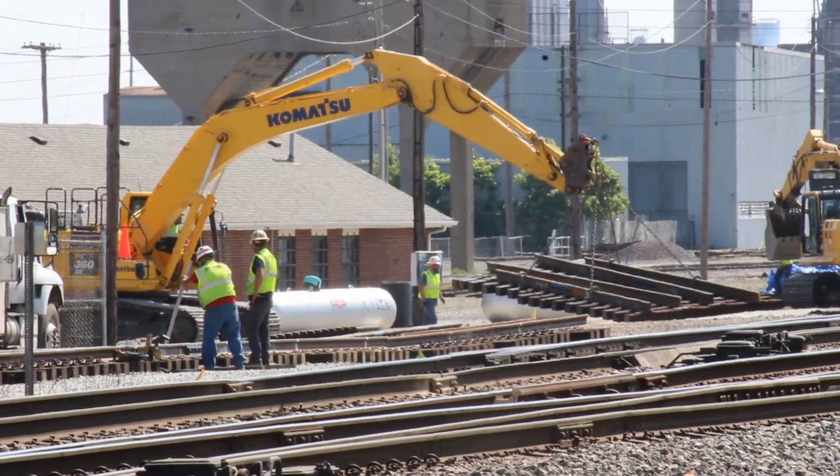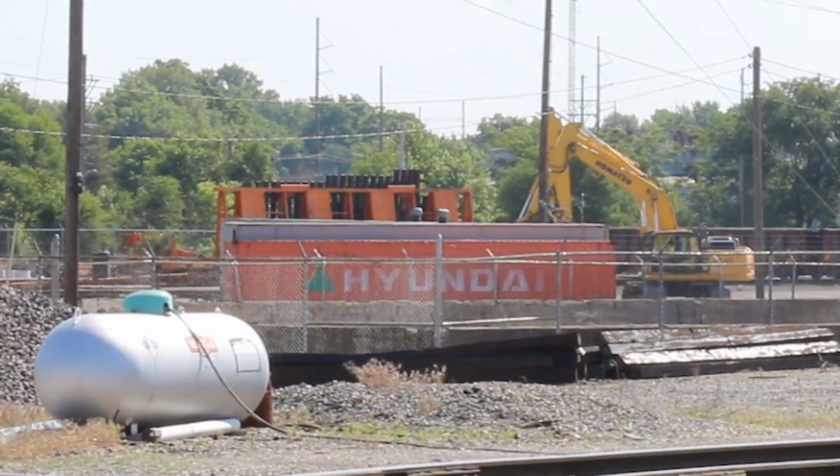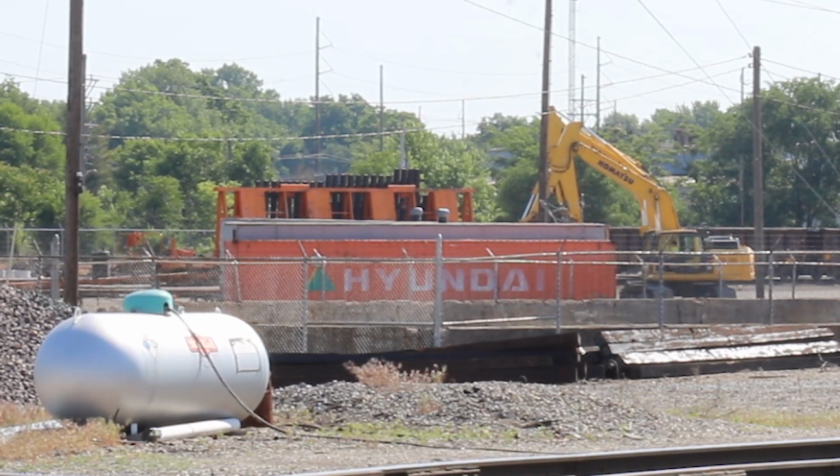What's really interesting is that there's no cranes here, so it's up to the skilled excavator operators to get these track pieces off the flat car without damaging them, which is not easy considering the tracks are stored at a nearly 90-degree angle.